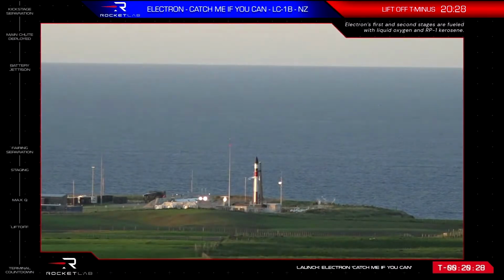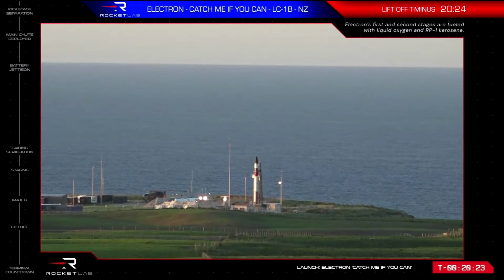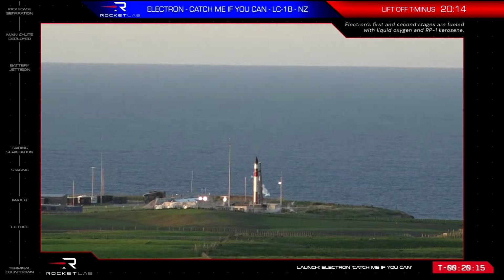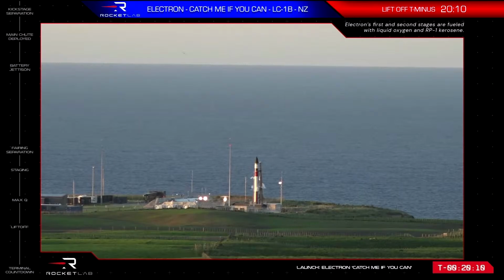We will have cameras on board Electron's first stage feeding us live footage of today's recovery attempt. There is also a live camera feed from the helicopter that we'll share, but we do expect some dropouts in the video footage from both the rocket and the helicopter during today's operations. If the feed freezes, don't panic, we'll bring it back up as quickly as possible, and we will stay with you on this program to bring you updates from Mission Control.